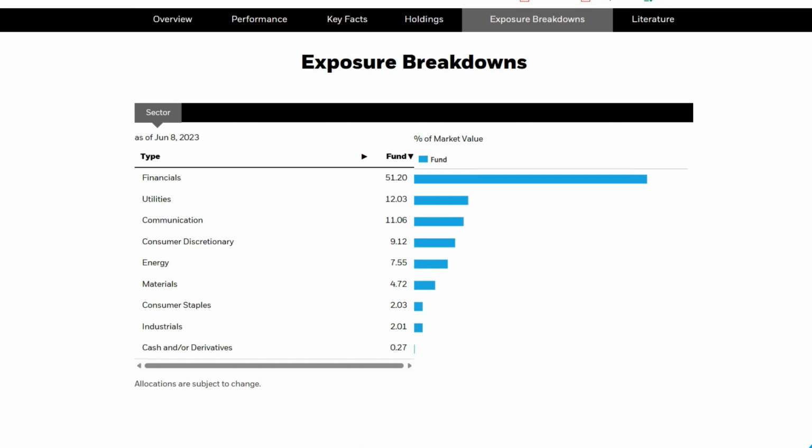As for the exposure breakdown, your biggest exposure is to the financial sector at 51%. Following that, we have utilities, communications, consumer discretionary, energy, materials, consumer staples, and industrials.